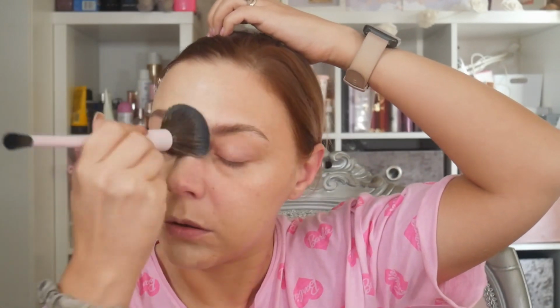I'm not doing anything crazy with my eyes today. I'm just going to do my simple like bronzer and highlighter on my eye. My lazy day eye makeup, as I call it. So I do think going in with a much lighter pressure to avoid brush strokes, like obviously I'll do what I usually would, and I will go over it with a sponge after. But that's how that side looks at the moment. Now we'll do the other side with sponge.